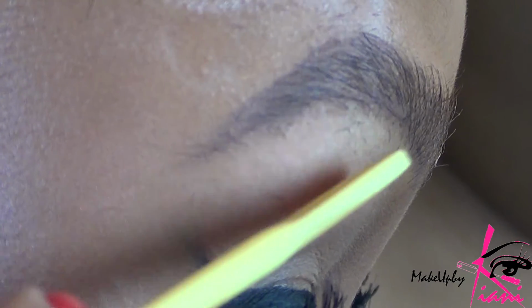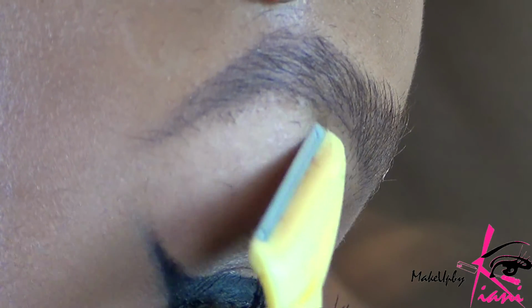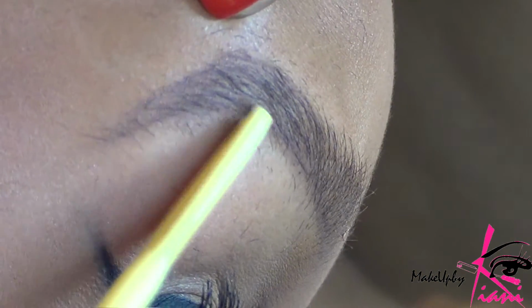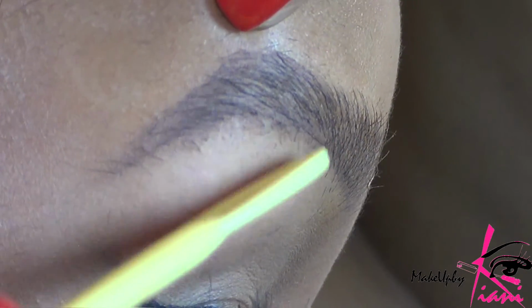I've already created the brow shape that I want. There's no need for me to go in any closer. If you do this, then you're actually creating a problem for yourself. You've already sketched out the brow that you want to work with for the next couple of weeks, because this is usually how long I go before I go in at this point and razor them again. And I just really go in and shape them as necessary.